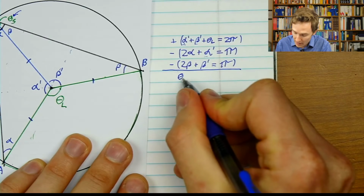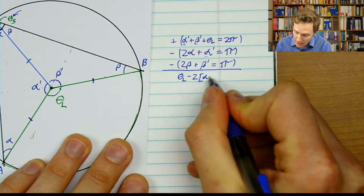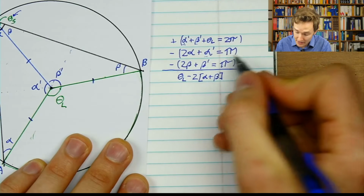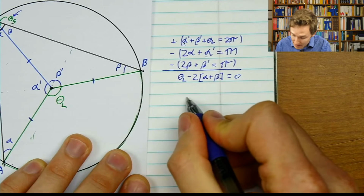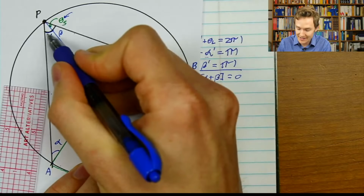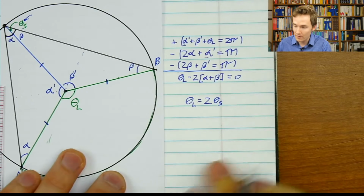I'm left with my large angle. I'm subtracting off 2 times alpha plus beta. Each of those gets subtracted off with the coefficient 2. And then we have 2 pi minus 2 copies of pi. So that's all equal to 0, which is saying the same thing as theta L is equal to 2 times, well, rather than writing alpha plus beta, I'll just recognize that that is the small little angle that we had. It's 2 times the small angle.